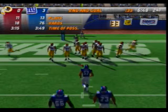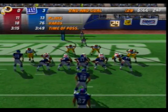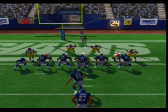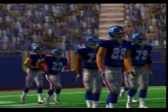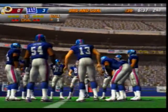It's second and goal at the one. Get me going. There we go, baby. Rock and roll. Out of the I formation. Let's go. Hand off to the tailback. Great fake. Throws to the end zone. He can't stay inbound. He couldn't get his feet down in the end zone. That's just a case of him not knowing where he was. He has to be able to drag his toes there and come up with a score.